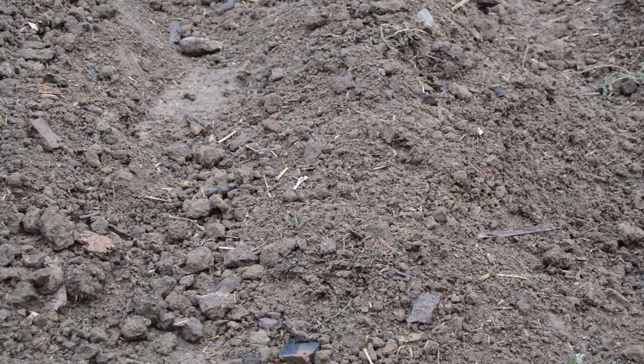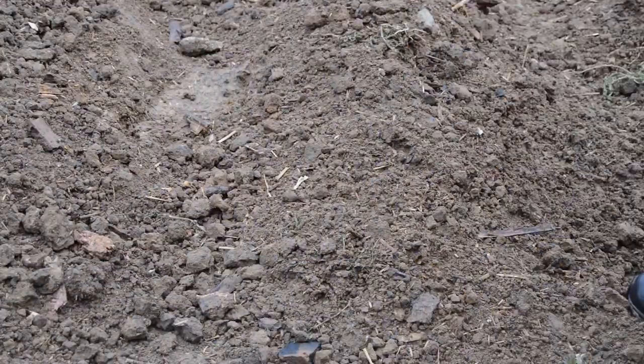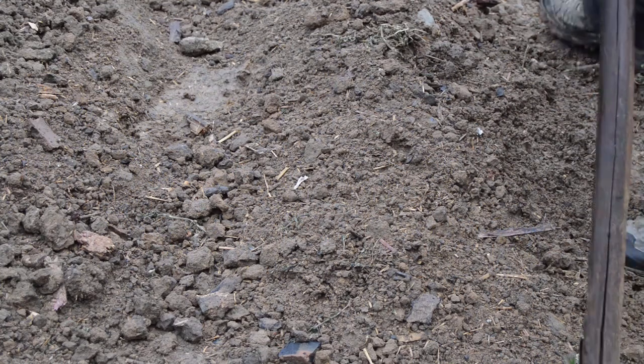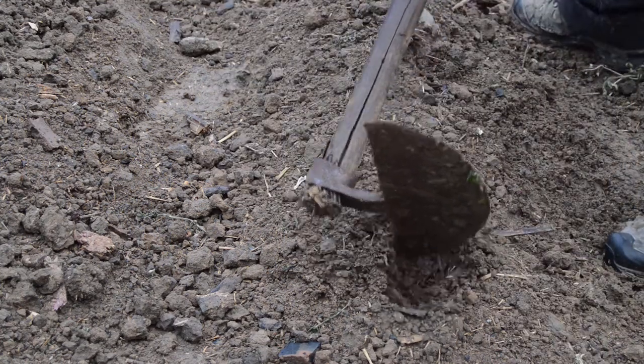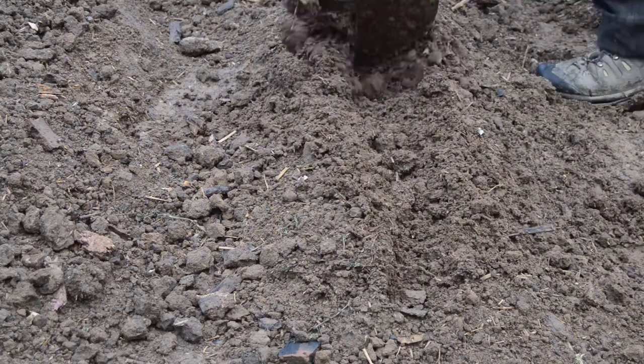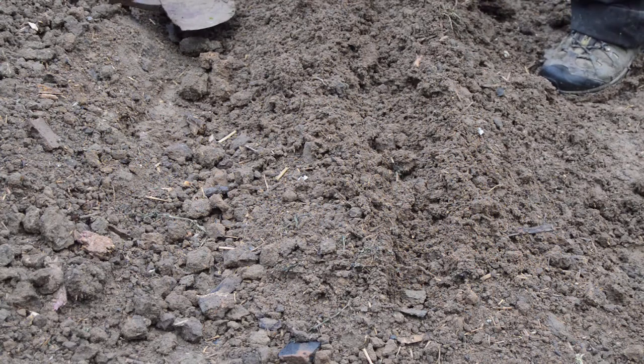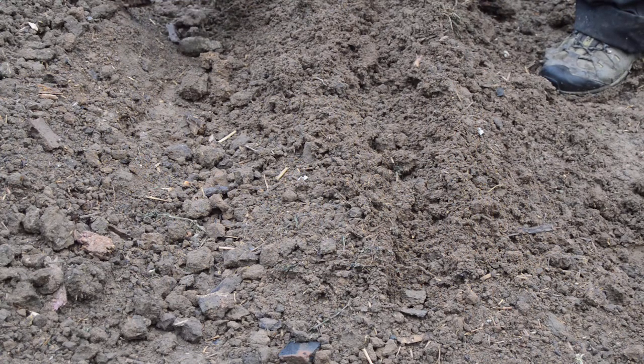Hey guys, how you going? So today I'm just going to do a tiny bit of planting and just show you how I get this done. So what we've got here, this row, this raised furrow, we're just going to take a hoe and we just drag it across the top. And as you can see, that creates like a little trench. I do that all the way along the line, but for now I'll just do this little bit.